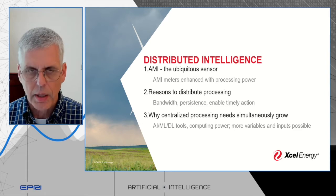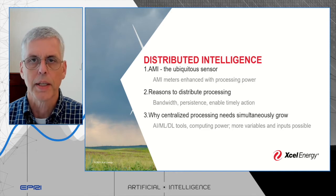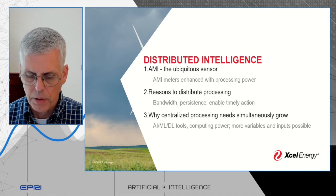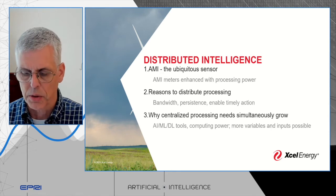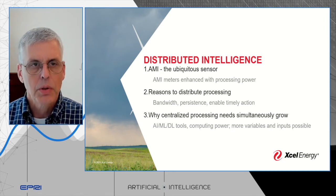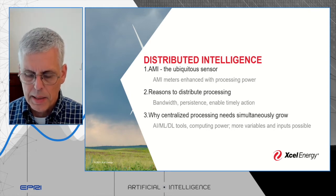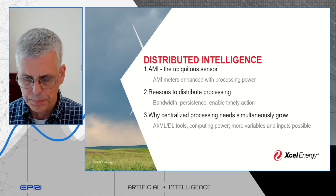AMI meters are an incredible investment. So a utility like ours with 3.5 million customers is going to be investing hundreds of millions of dollars into the meters. And we need to future-proof that investment for the benefit of our customers. Meters are also great analog to digital sensors. So we need to leverage that. So the third thing to do then is simply, I shouldn't say simply, to add computing power on the meter. So a good processor, adding some memory, and then adding peer-to-peer communication. Those things help to create a robust endpoint device.